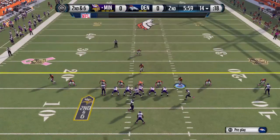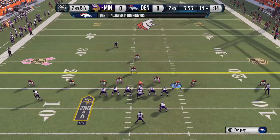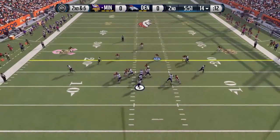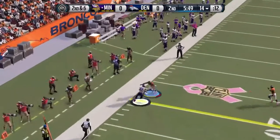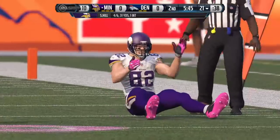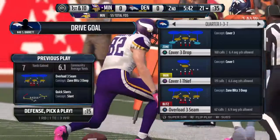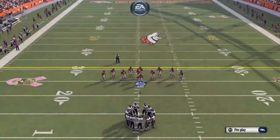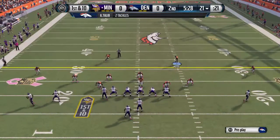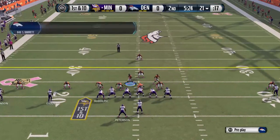Plenty of defensive backs out on the field for this one. Second down and 6. Here's Rudolph. He'll pick up 7 this time. Anytime you have a play-action pass as a quarterback, make sure you sell that fake and then look up, find that coverage, decide where to throw the football. That was a nice job that time.